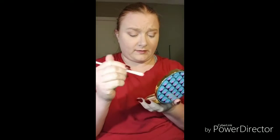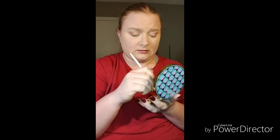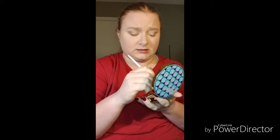And then, let's see here. Nose, okay. I'm gonna take this Wet n Wild just kind of flat packer brush. I'm going to go onto the lid with Escape. Escape is this more, it's kind of like a mix between the gold and the pink. I'm just going to take this and pack it onto the lids.